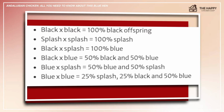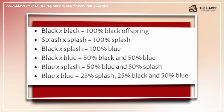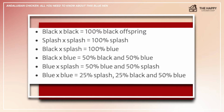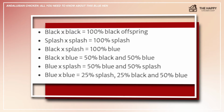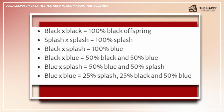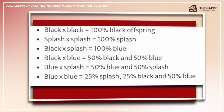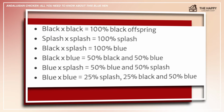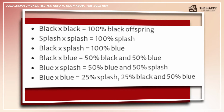Black plus black, or black chicken with the black chicken, is 100% black offspring. Splash chicken with the splash chicken, 100% splash chicken. Black chicken with the splash chicken, 100% blue chicken. Black chicken with blue equals 50% black and 50% blue chances. Blue with the splash chicken, 50% chance of blue and 50% splash. Blue chicken with blue chicken, 25% splash, 25% black, and 50% blue.